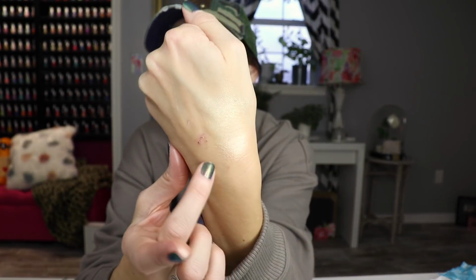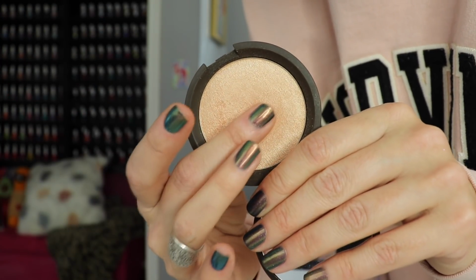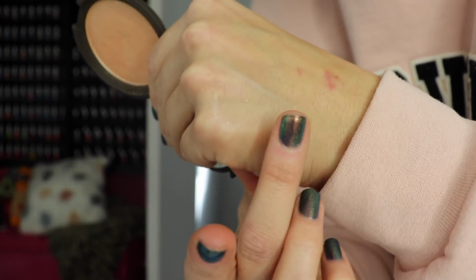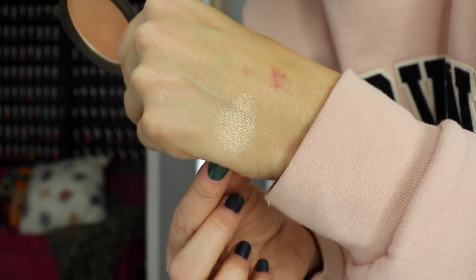Again, the formula is so nice, but it is a little bit, well, a lot more powdery than the Jouer one. But I do love the color. It almost has a hint of a seashell, peachiness to it, if that makes sense. It's down here. So, so good. I do like to wear this one more when I'm a little bit more tan. It's amazing. There's a reason that it's a cult favorite. It's bomb.